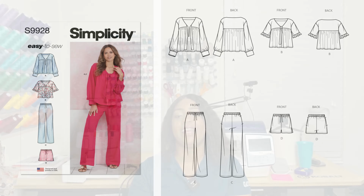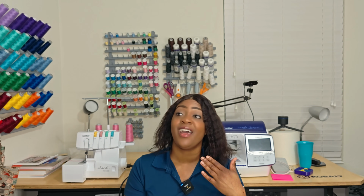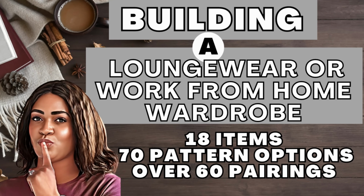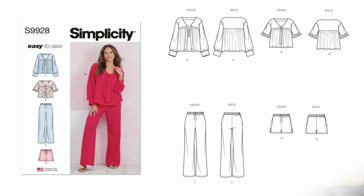The next pattern is 9928, and yes, yes, yes, I will be picking this pattern up. If you remember, just last year, a couple of months ago, I did a collection entitled Work From Home or Loungewear Collection. And this pattern right here, my friend, you could put in that collection. So let's go ahead and get into it. So this pattern is 9928. It's an easy to sew pattern. It features a lounge top, pants, and shorts.